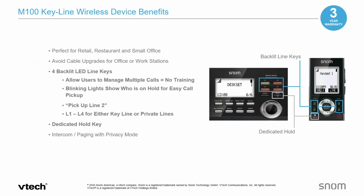As we said before, let's look at why this is perfect for retail. We have two particular partners out there. One sold a large 400-location restaurant chain, where they did a rip and replace of the existing SIP-based phone system and moved into this particular DECT deployment. Why? Because mobility was really the key thing all the way along.